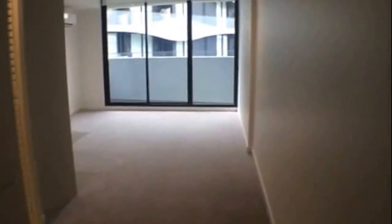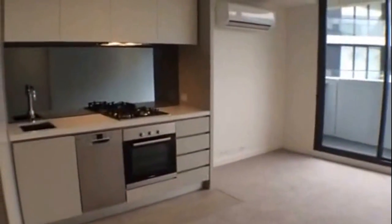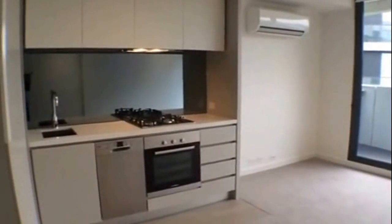Arrange an inspection today to view this marvellous one-bedroom apartment in the heart of Abbotsford/Richmond. Be quick because it won't last long.